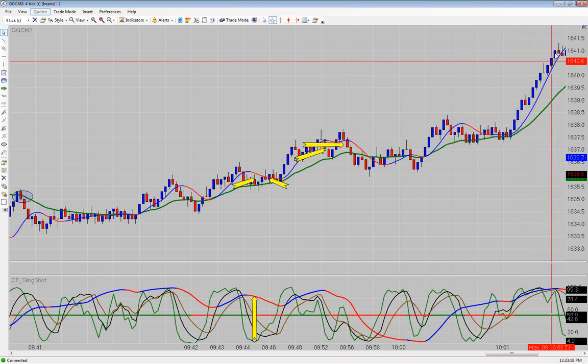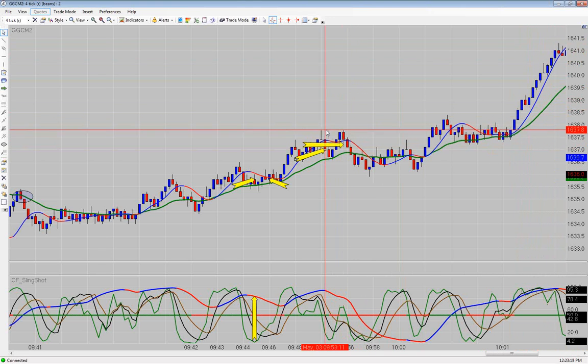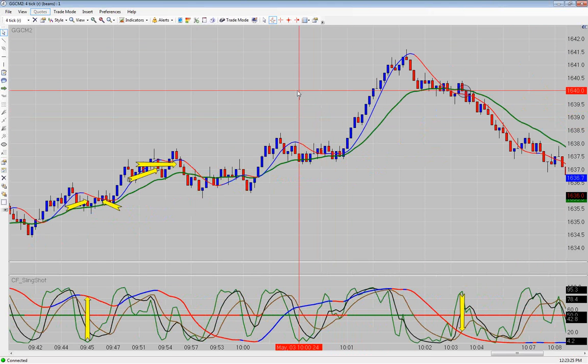I figured it was gonna have this kind of a move over here if it broke above this level right here, but it didn't make it on this push right here. It didn't make it above it.